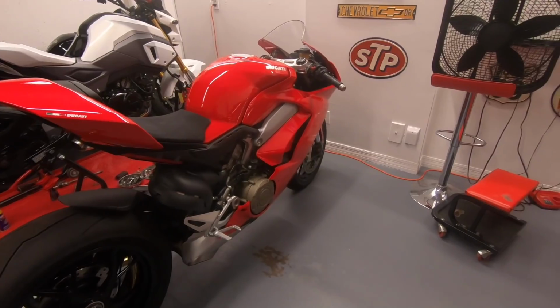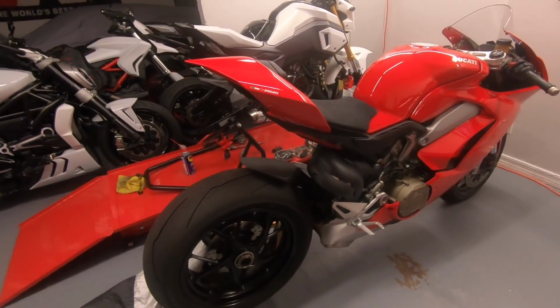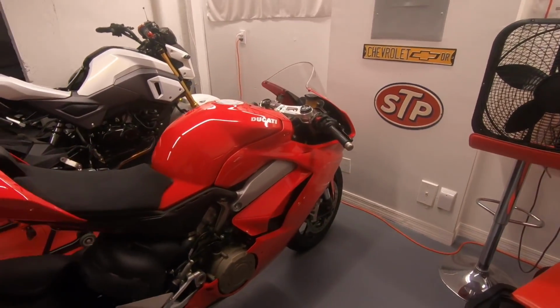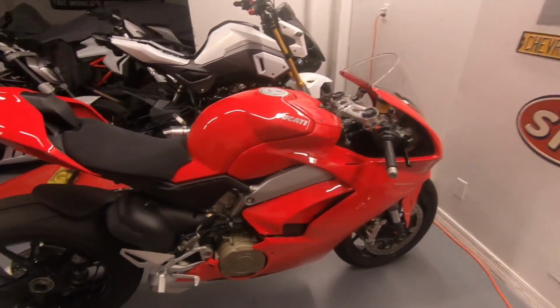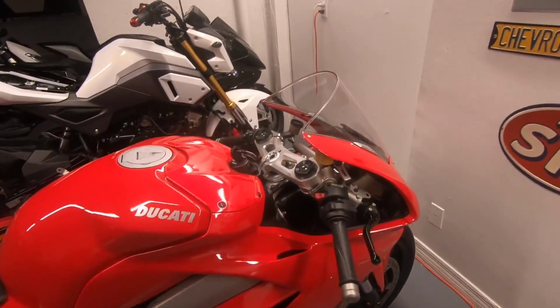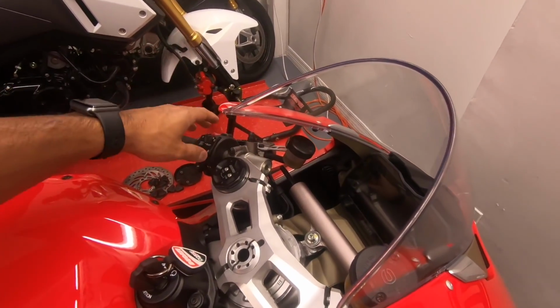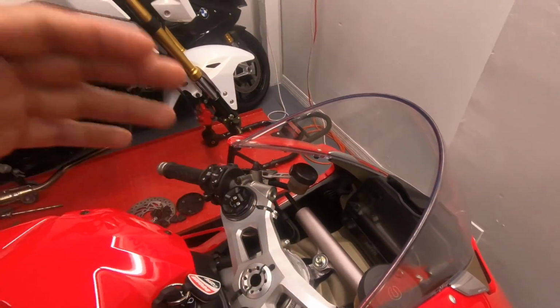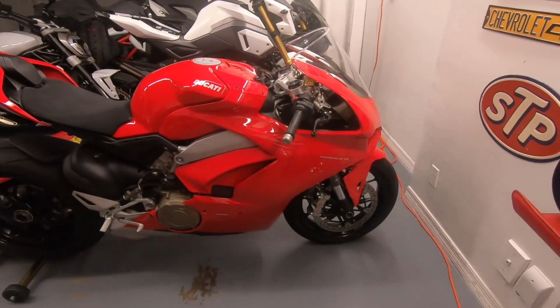Long-term update here on the Ducati. Has there been any major problems with this bike? Well, since I have had it, nothing major. Let me cover the most major flaw that I've had with this bike. The most major flaw was, I would say, that a bolt came loose. This bolt right here for the handlebars. I think it just maybe came loose from vibration. It was loose, so I just stuck an Allen key in there and tightened it up. That's probably the biggest flaw or anything that has happened to it.